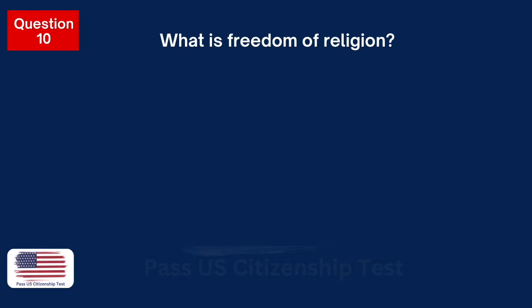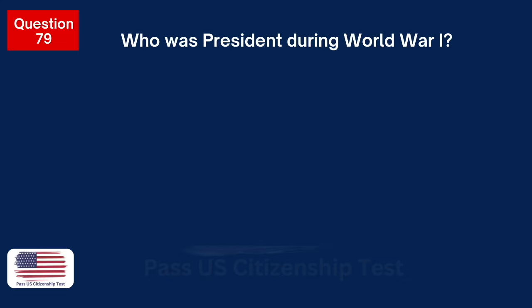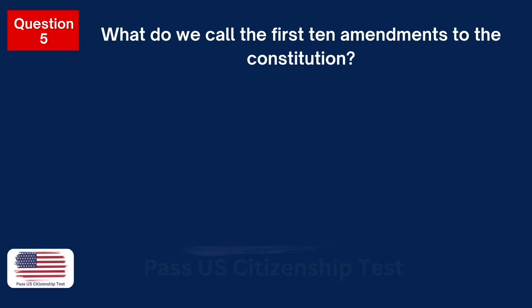What is freedom of religion? You can practice any religion or not practice a religion. Who was president during World War I? Woodrow Wilson. What do we call the first 10 amendments to the Constitution? The Bill of Rights.